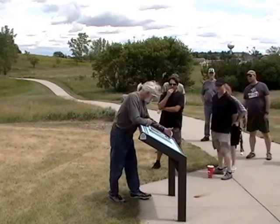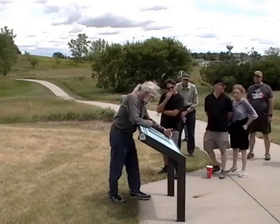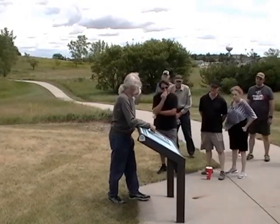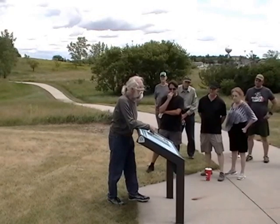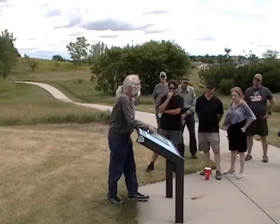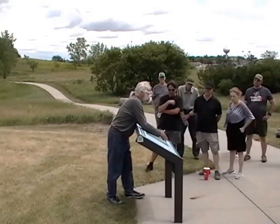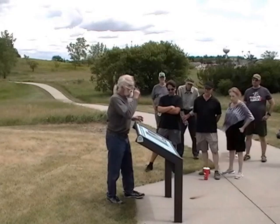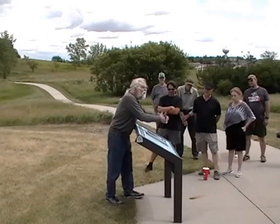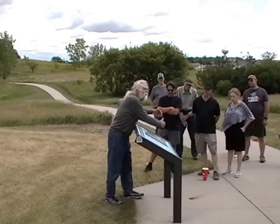This picture right here shows the other way of doing this, besides having a gnomon. This is all over Europe, particularly in Italy, which we just visited last spring. They would cut a hole in the south side of the cathedral. A beam of light would come through, and then they would dig up the floor of the cathedral and put in a calendar there.